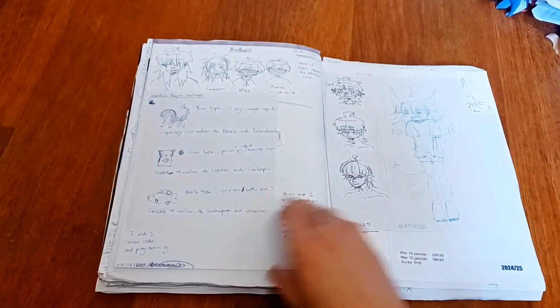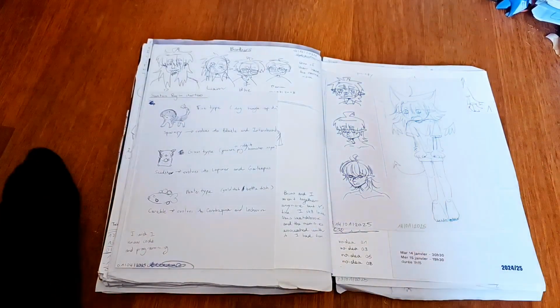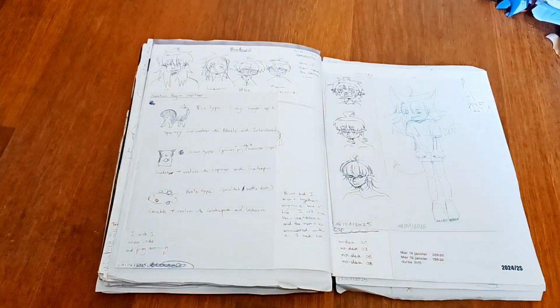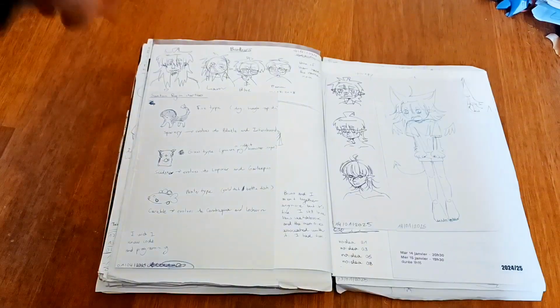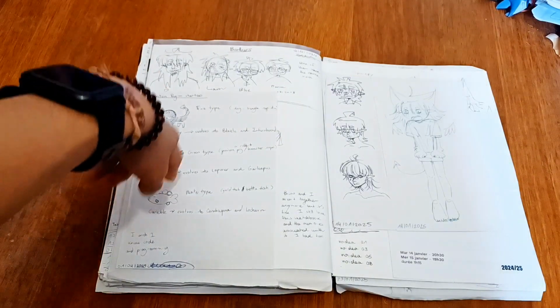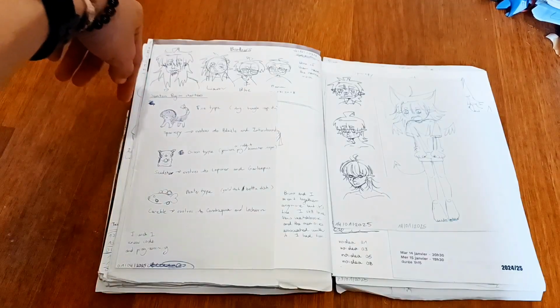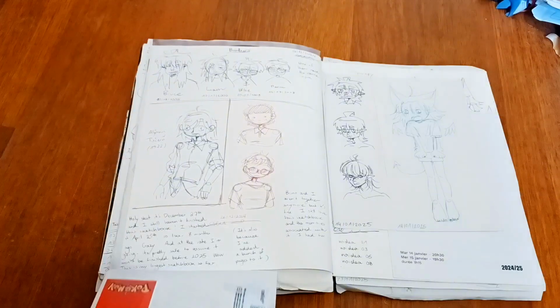Here I was so obsessed with Pokemon. I was making my own, imagine, what if there was a Pokemon region based on where I live, and so I did this. But it's as far as I went in the sketchbook. I didn't draw anything else but these little sketches of the starters.